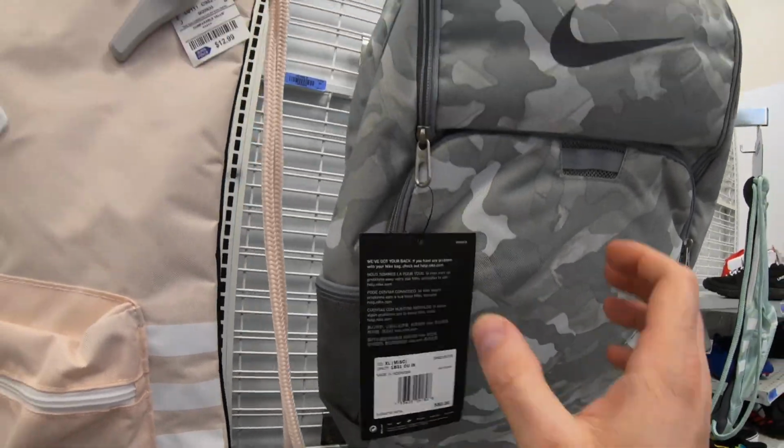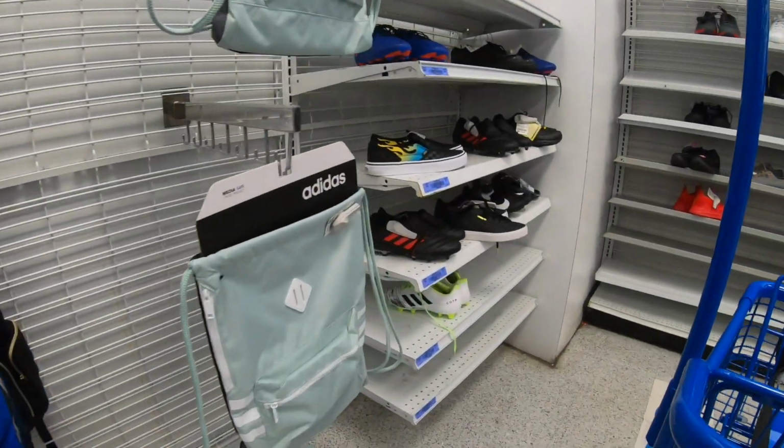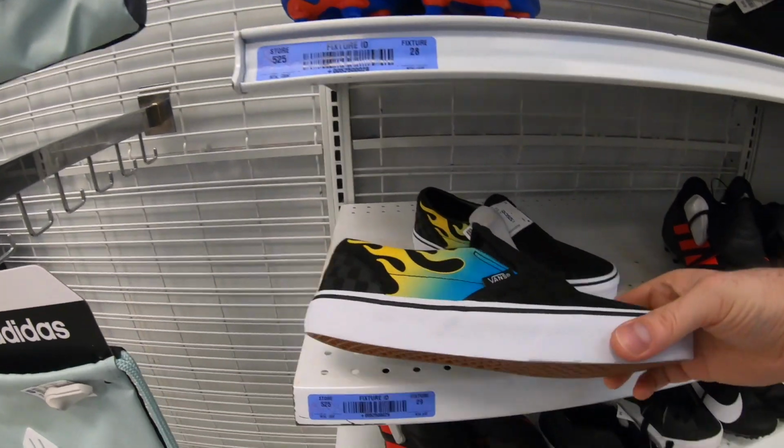I did kind of like this camo one here, $55 from Nike, retail $24.99 Ross price. So that one was about half price, maybe a little less. So hey, that's better than what we have been seeing.